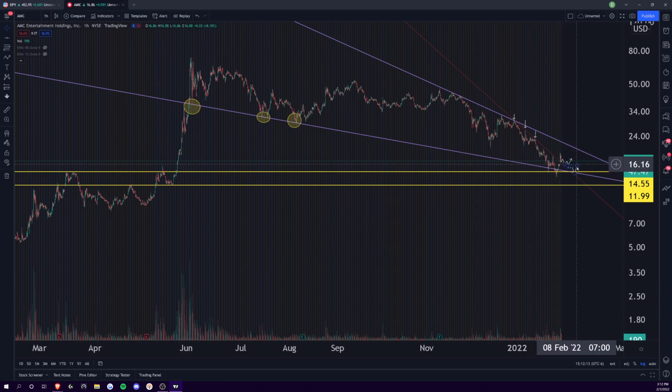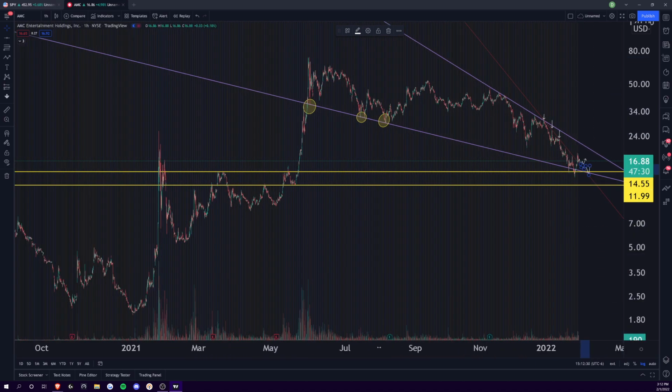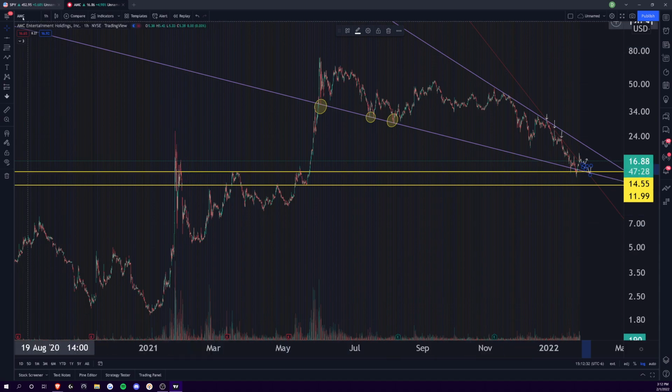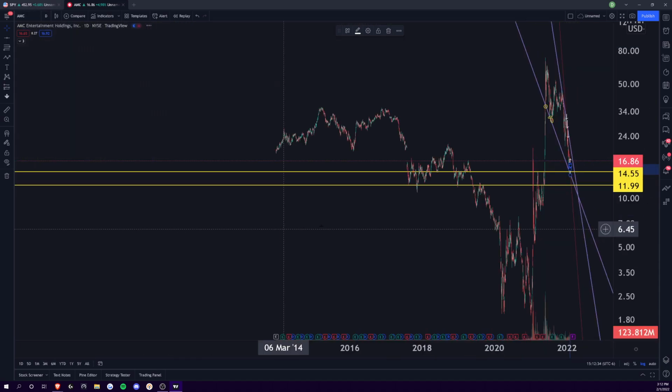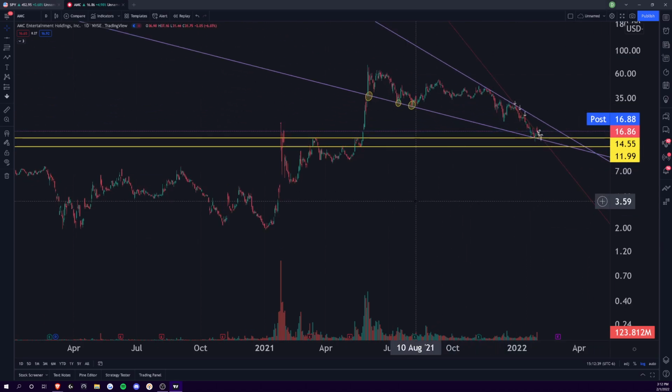And so you could have like a double bottomy kind of, you could come back down, test this 14.50-ish region, but if you sink below 14.50 again, I'd fully be expecting you to crawl down to $12. Test that bottom. And then obviously that is correlated with the Fibonacci.